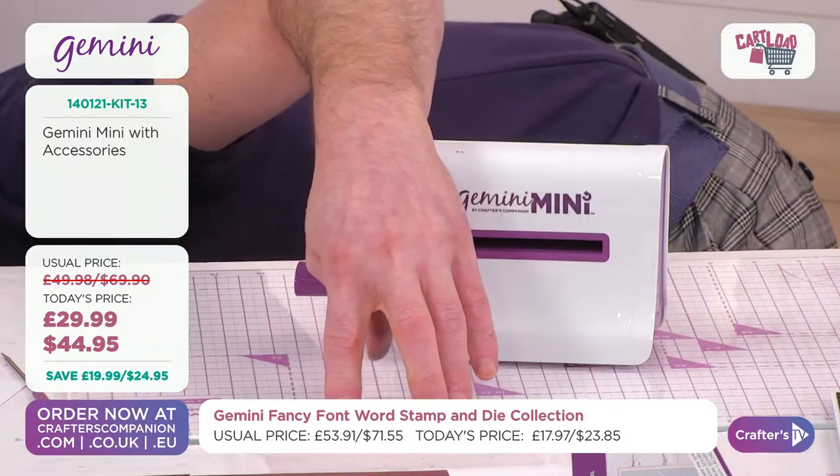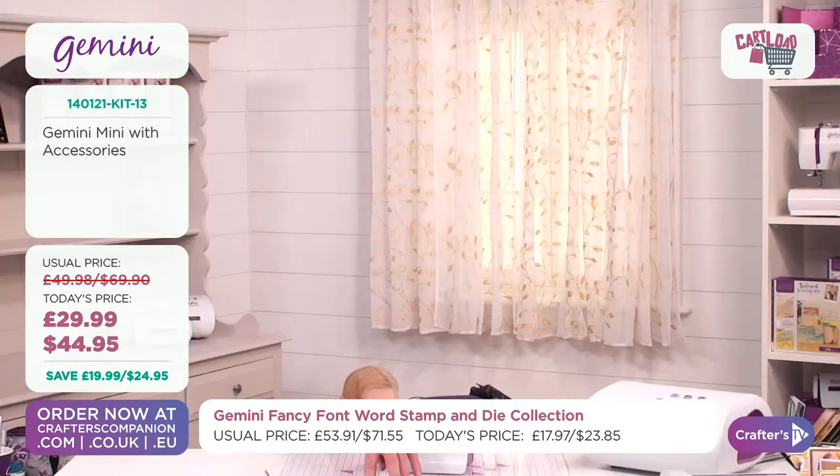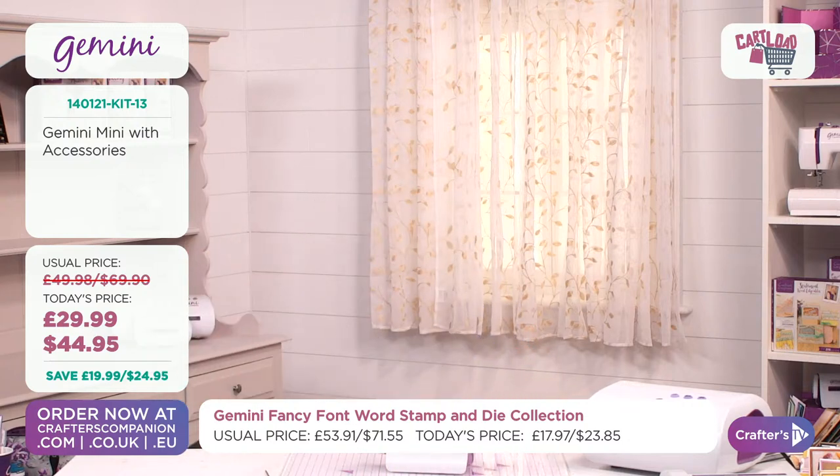But what you also get is, he says, as he leans over to pick it out. That's a nice picture. Bear with me. I'll tell you what we'll do.